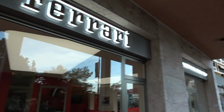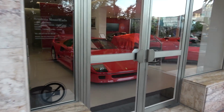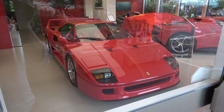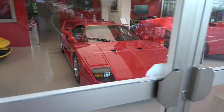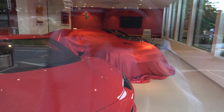There is always something to see here at Scuderia Monte Carlo, the Ferrari dealership. And yes, while it's currently closed, there is an F40 right inside the showroom, which is to many people the ultimate dream hypercar, supercar, however you'd like to call it. Alongside, what do we have? 296 GTB and an 812 Competizione Aperta. That's an 812 Comp A under the cover.